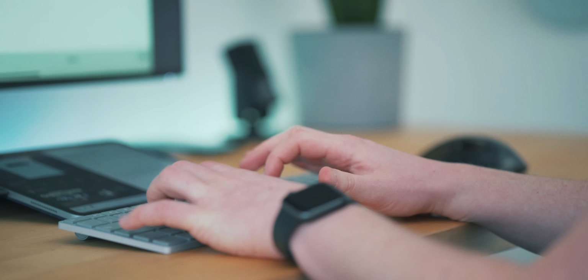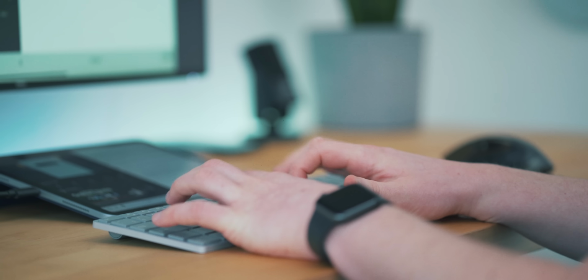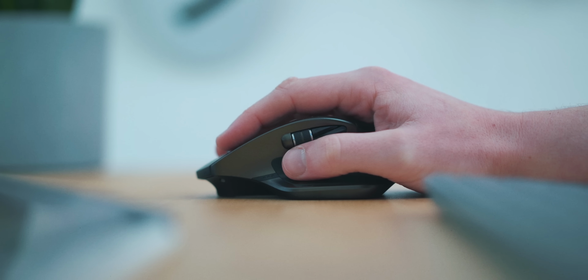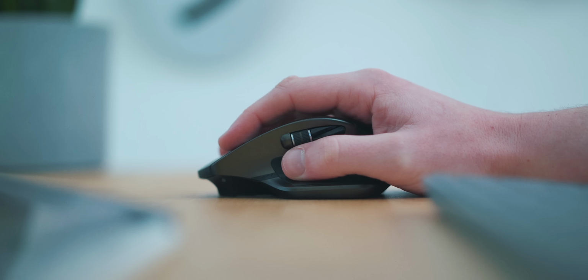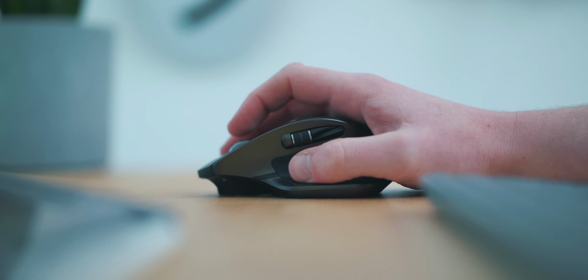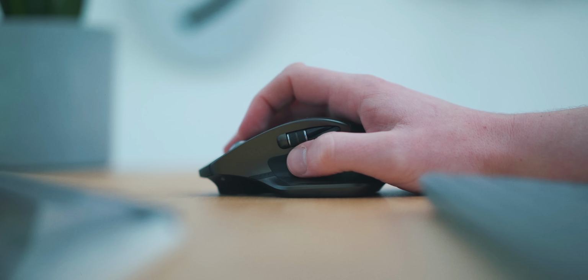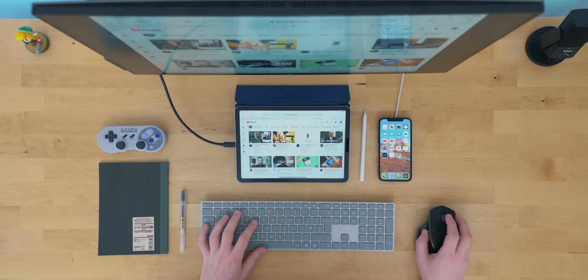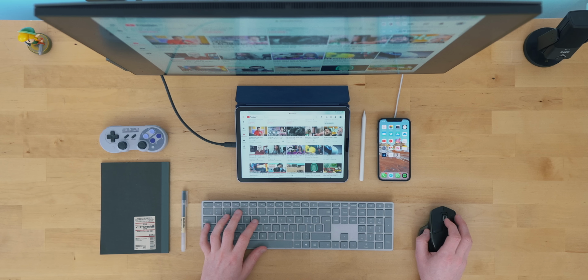For a keyboard, I'm using the Microsoft Surface Bluetooth one, which is very reminiscent of an Apple Magic Keyboard. I was going to use a mechanical keyboard like the Keychron K2, but this suits the aesthetic better, and I've always been a big fan of this Microsoft one. Next to that is the Logitech MX Master mouse. This is the first version and I've had it for so long. It's a great mouse and is still one of the most comfortable out there in my opinion, and I can't recommend the MX series enough really. I'll probably upgrade at some point to the Mark III, but for now this really is fine.